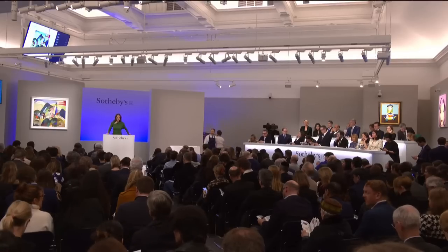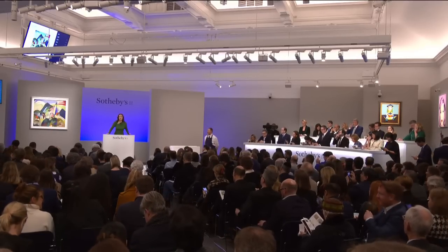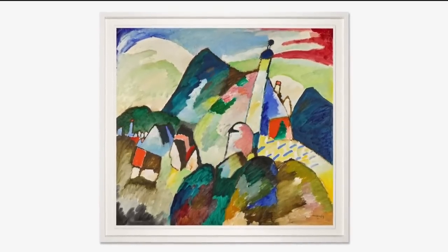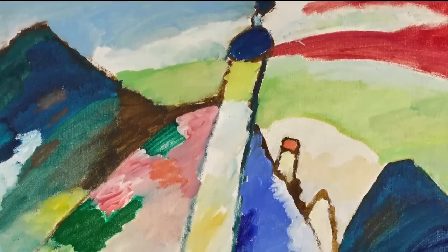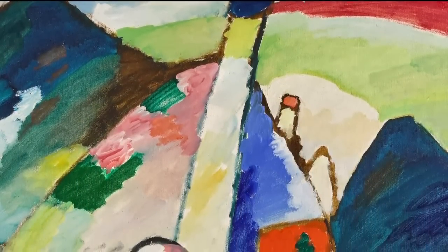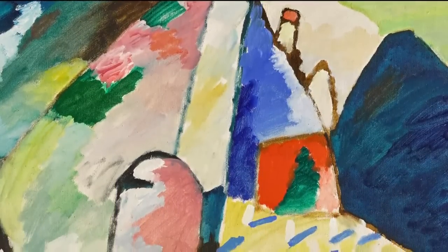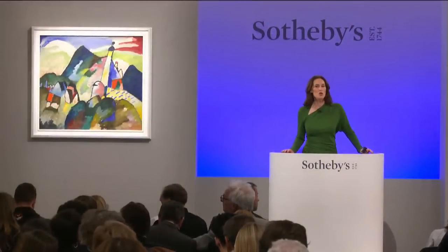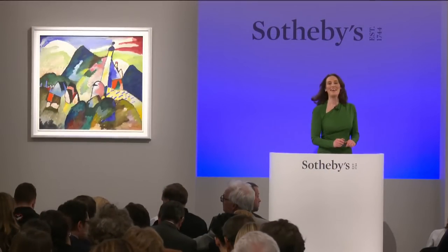Which brings us now to the starlet of the season, one of the most important works by Wassily Kandinsky ever to appear at auction. Painted in 1910, Murnau mit Kirche II was in the collection of the Van Abbe Museum in Eindhoven from 1951 until last year, when it was restituted to the heirs of Siegbert and Johanna Margareta Stern. This work has also been requested for the forthcoming exhibition After Impressionism, Inventing Modern Art, opening in March at the National Gallery here in London.